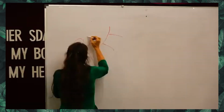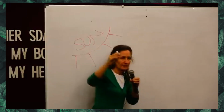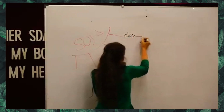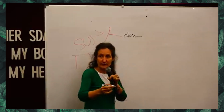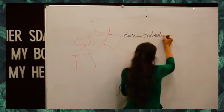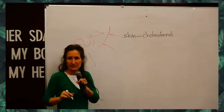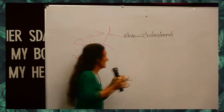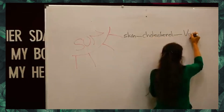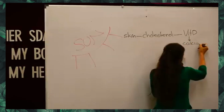So let's dive in. Drawing a sun when we're talking about bones. The ultraviolet rays from the sun hit the skin, and when they hit the skin, they convert a form of cholesterol to vitamin D. What's converted to vitamin D? Cholesterol. It's a very important lipid in the human body. Dr. Malcolm Kendrick said, for the first time, normal levels of a normal vital body substance is being called a disease. What's that? Cholesterol. So the ultraviolet rays from the sun hit the skin and convert a form of cholesterol just under the skin to vitamin D.